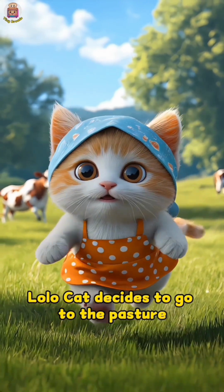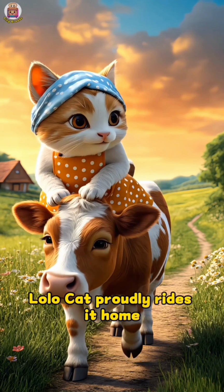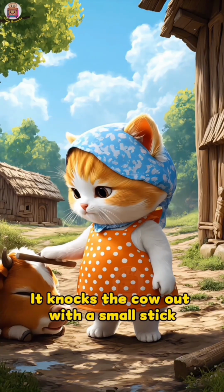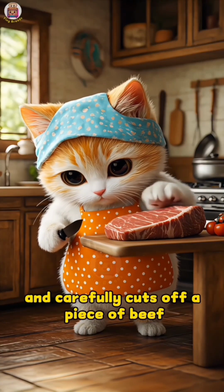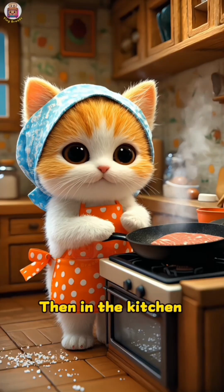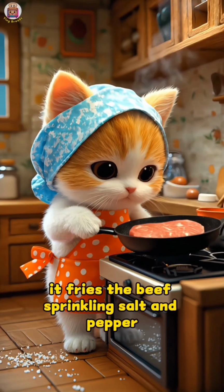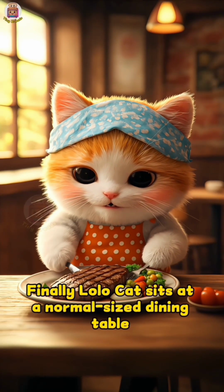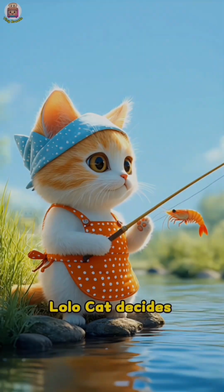Lolo cat decides to go to the pasture. After stopping the cow, Lolo cat proudly rides it home. It knocks the cow out with a small stick and carefully cuts off a piece of beef. Then, in the kitchen, it fries the beef, sprinkling salt and pepper. Finally, Lolo cat sits at a normal-sized dining table, eating a beautifully plated steak.